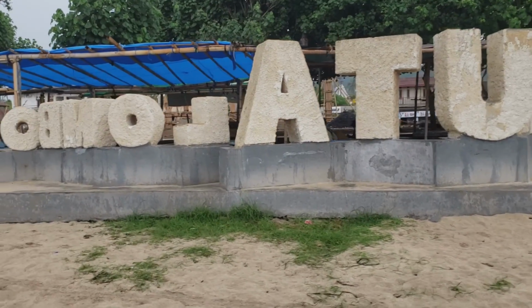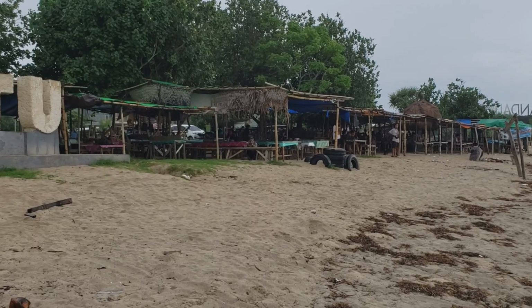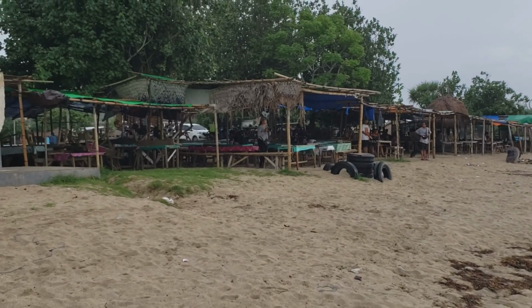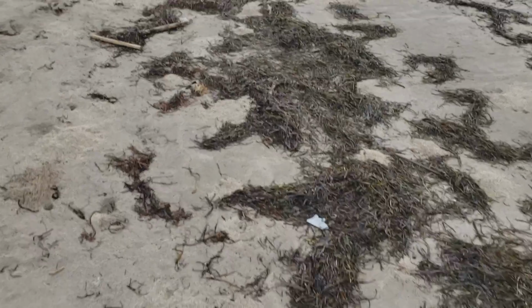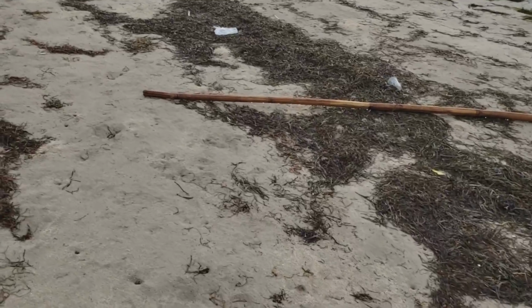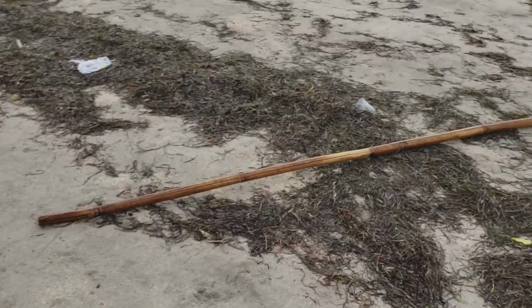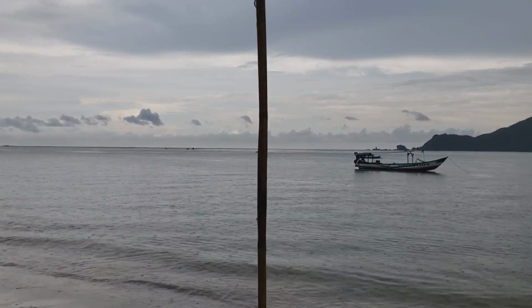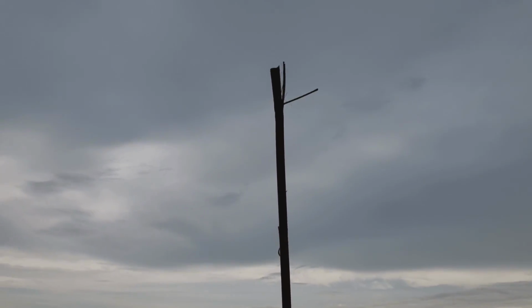Kuta Lombok. And that over there is our shelter until the rain passes over so we can hit the next beach. One of my favorite things in Indonesia, I know I've said this before, is just finding cool stuff on the beach, like this big old stick. As you can see, I did have fun. I planted my monument.